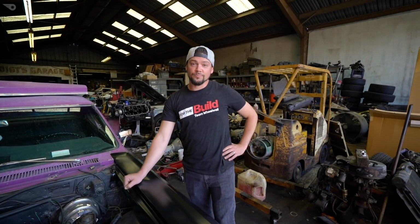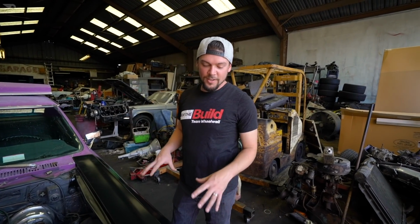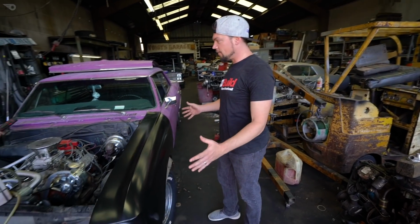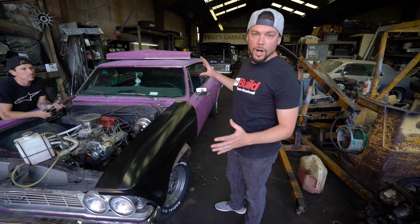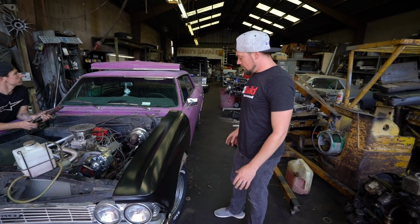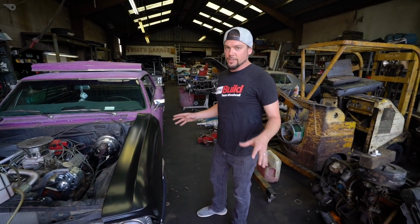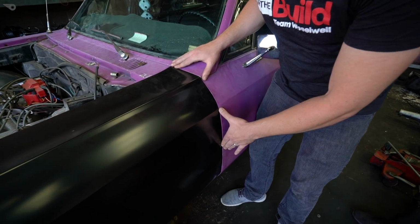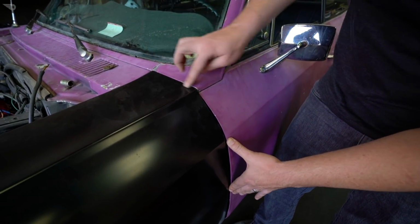All right, so we have the fender test fit. It's pretty cool. OPGI actually makes the full fender kits. Almost every single body panel on this car you can get from them. And with any body modification, you're gonna need someone who knows what they're doing to make sure all the gaps line up correctly and it actually looks right and original.